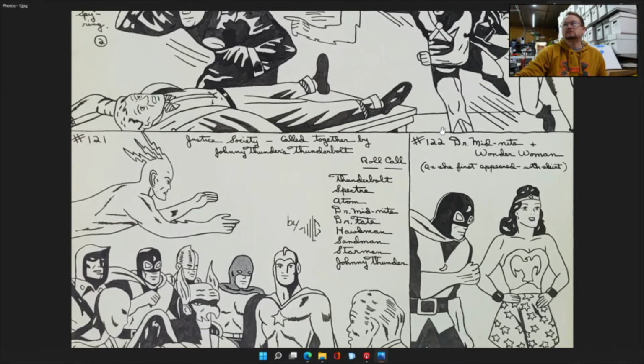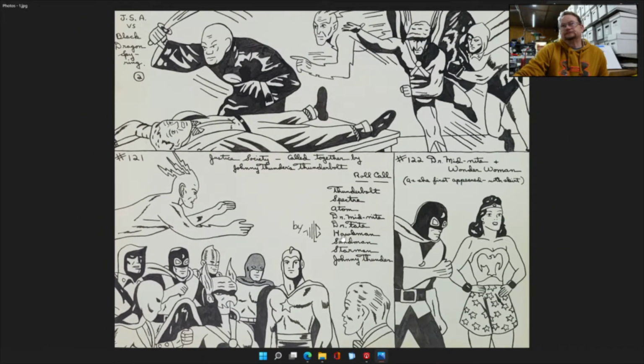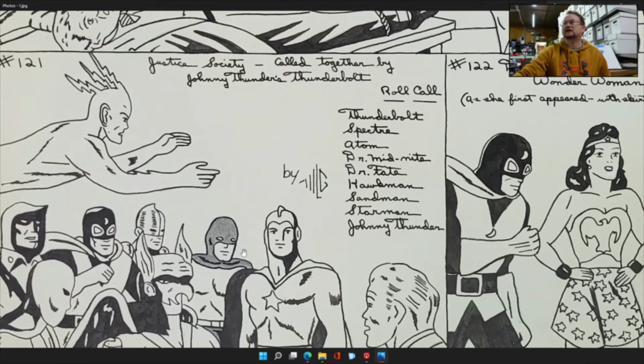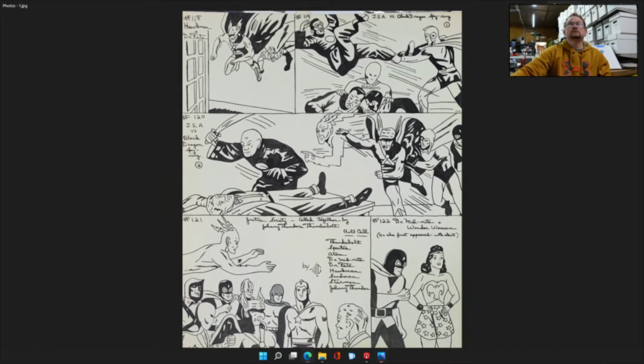So the Spectre's in 2 panels. Lots of good Golden Age characters going on. And it's a Marty Grime. I mean, he's not with us anymore. He died like 2016, 2017, something like that. So there's definitely no more of his artwork around. This is my second piece by him now.